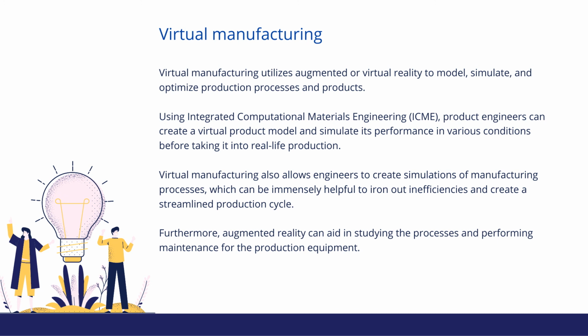Virtual manufacturing. Virtual manufacturing utilizes augmented or virtual reality to model, simulate, and optimize production processes and products. Using integrated computational materials engineering, ICME, product engineers can create a virtual product model and simulate its performance in various conditions before taking it into real-life production.